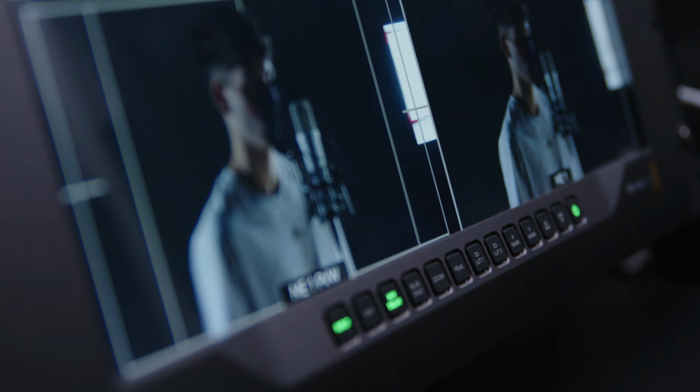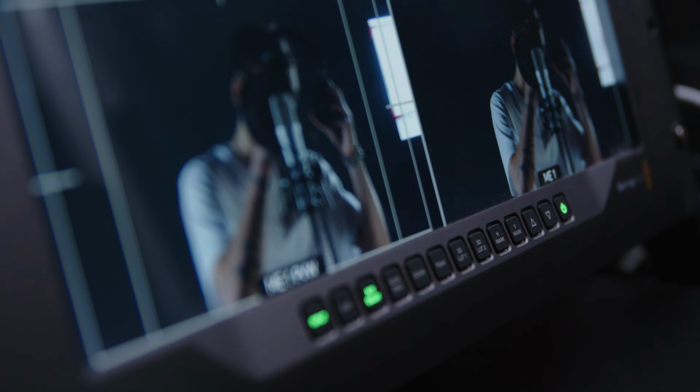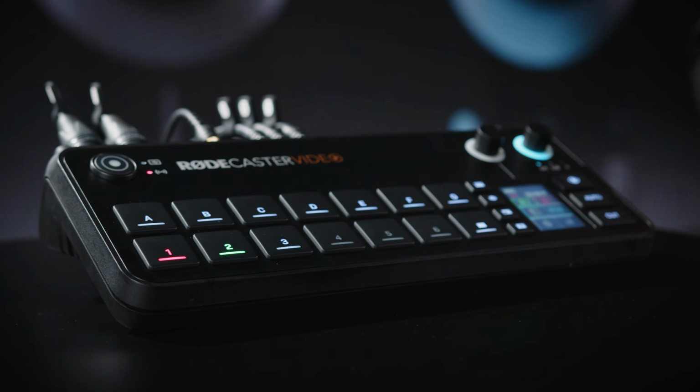Look at where RØDE has found the most success over the years. It's workflow innovation and accessibility. As important as it is to have powerful standalone features, what's most important to us is improving workflows and making creating easier. And this is the big thing we think all other switchers get wrong. They're designed for broadcasters. They're way too complicated with a million buttons and a steep learning curve. This is designed for creators. Every element has been crafted to be highly intuitive. With the RØDECaster Video, anyone can get started creating pro-looking multi-camera content in seconds.